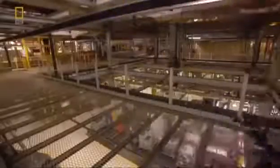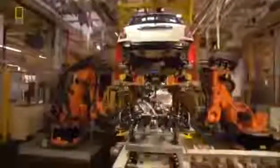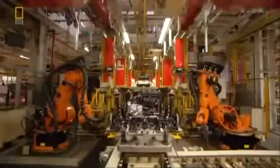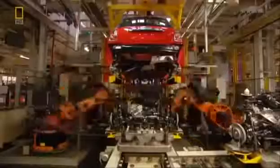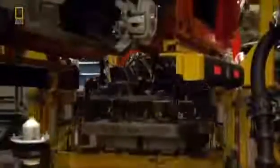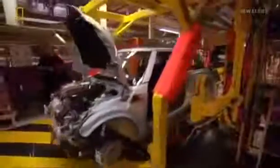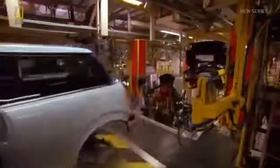With the engine complete, it's ready for its new home. Its arrival is timed perfectly to be paired with its designated car at precisely the same moment. The engine marriage is done in a 2-pronged attack. One robot, 2 humans. In a state-of-the-art factory, to build great cars, nothing beats the partnership of man and machine.